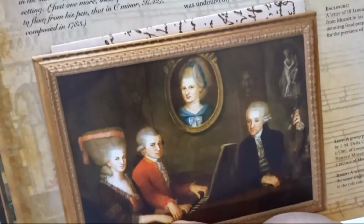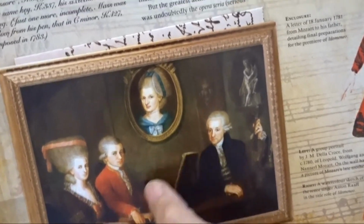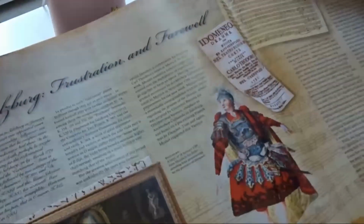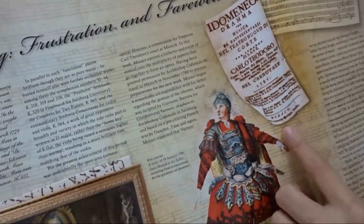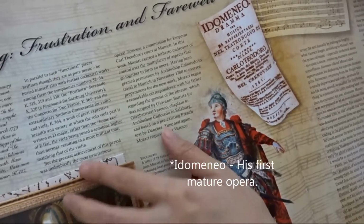Look, this is when they're older. Mom, because she passed away. Dad, Mozart himself, and the sister. Family portrait. And this, Idomeneo, is the first opera that Mozart composed.